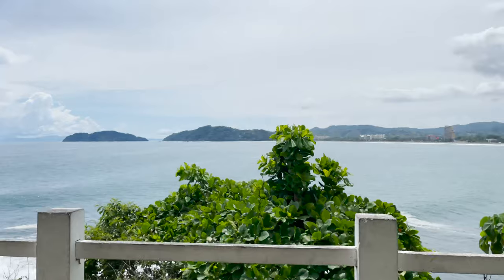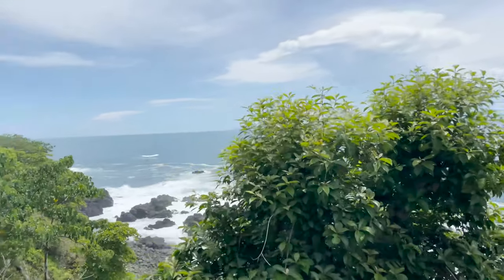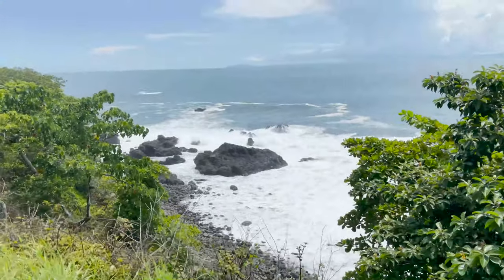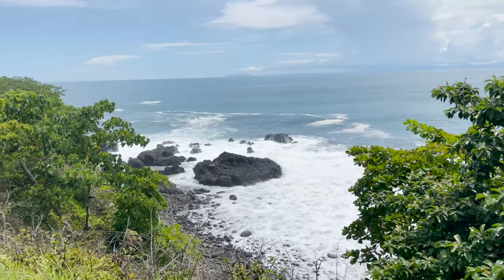Check it out. Oh my gosh. I wish we had this in Florida. Just look at that. I feel like we should see a mermaid on one of these rocks.